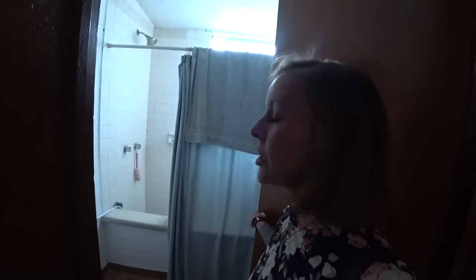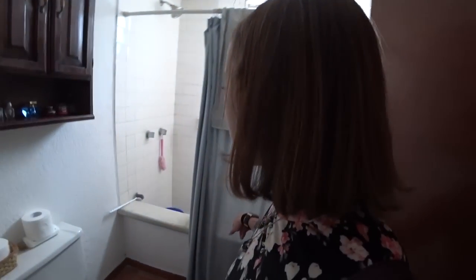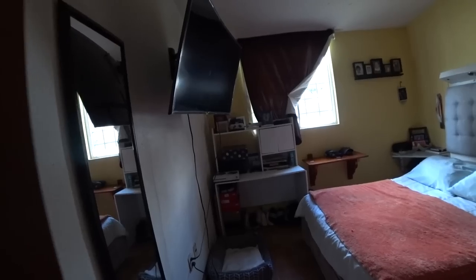There are three bedrooms. Right here is a shared hall bathroom with, I believe you could use this as a bathtub. I'm not sure, maybe that's just the shape of it. Here is one bedroom, the second bedroom, which has access to the yard out here. Pretty spacious, as you can see, they actually do have two beds in here and quite a lot of closet space. And finally, the master bedroom.